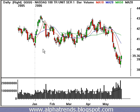I think that the best case scenario is a bounce up towards about 40 and a half. And that's probably going to find resistance a little bit earlier near the declining 20-day moving average, which is at about 40.5 right now, but that's going to be working itself down as well.